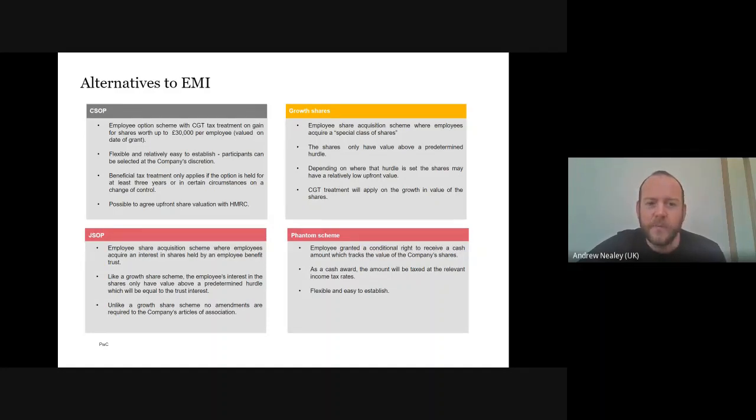The next alternative would be potentially a growth share arrangement, and what you do there is you create a special class of shares in the company, and those shares are only entitled to part of the sale proceeds on an exit above a specified threshold or hurdle. And generally, provided you set that hurdle at a sufficiently high level, the upfront value of those growth shares that the employees will acquire should be relatively low.